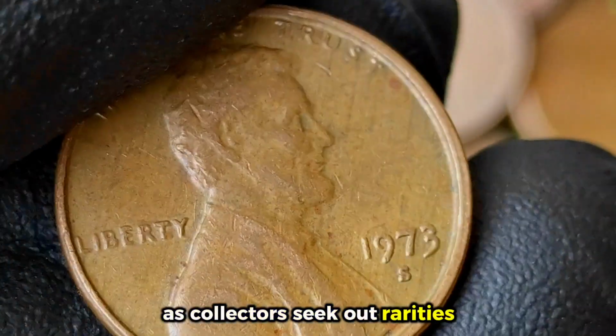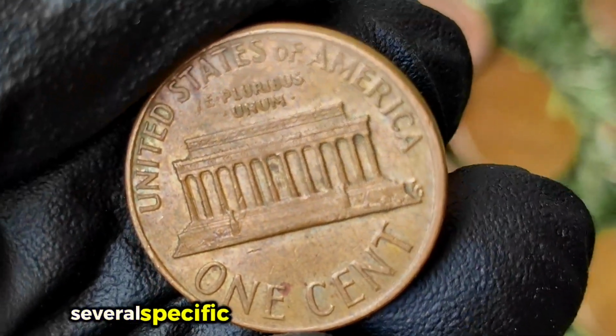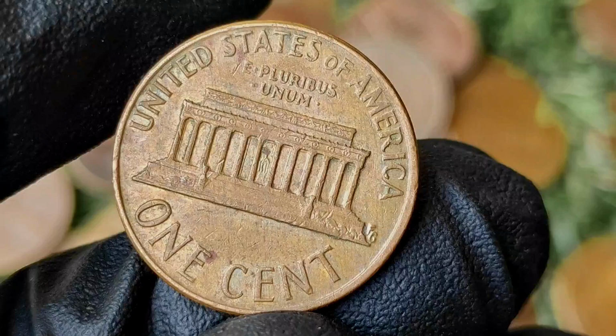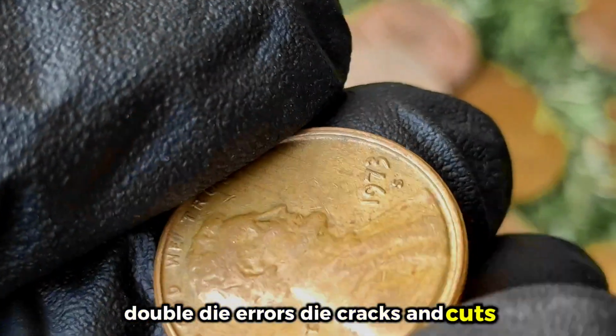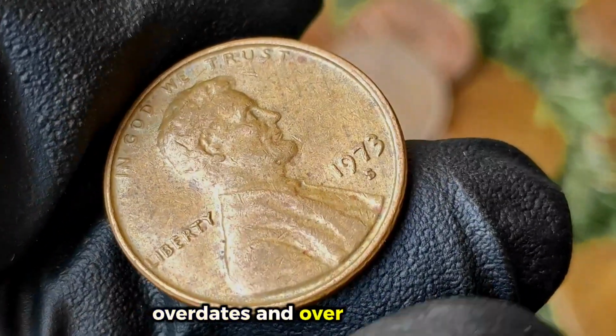These errors may have gone unnoticed in the hustle of mint production, but have become increasingly valuable as collectors seek out rarities. Among the 1973 Lincoln cents, several specific types of errors have been found, contributing to their rarity and market value. Below are the most notable errors associated with these coins: double die errors, die cracks and cuds, off-center strikes, wrong planchet errors, overdates and over-mint marks.